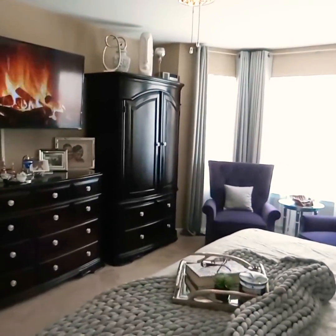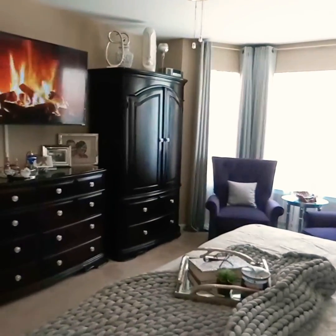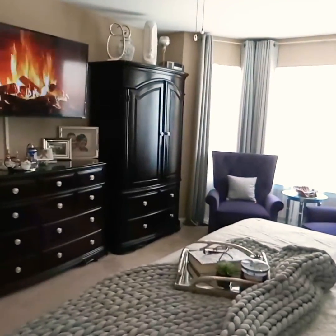And remember, you don't have to spend a lot of money. You can do luxe for less.